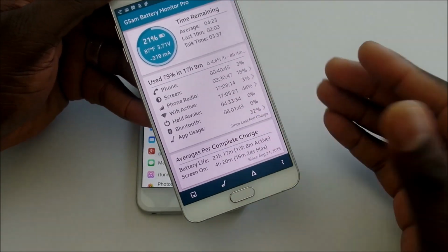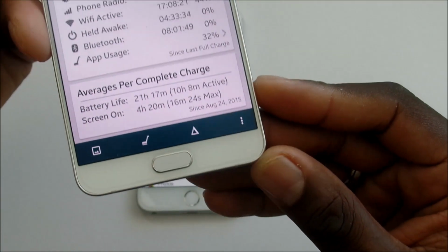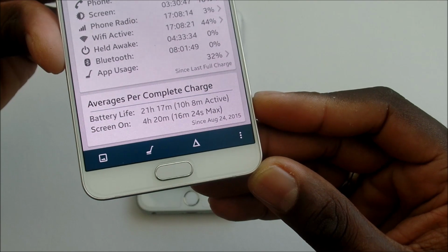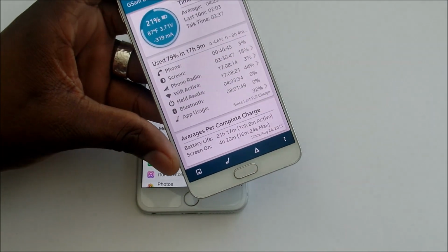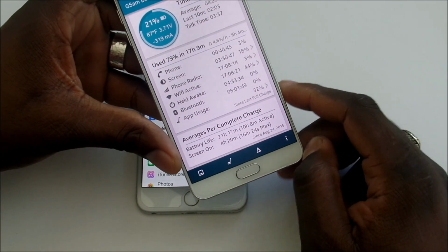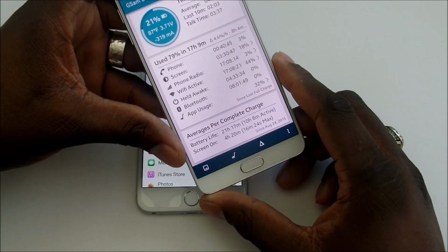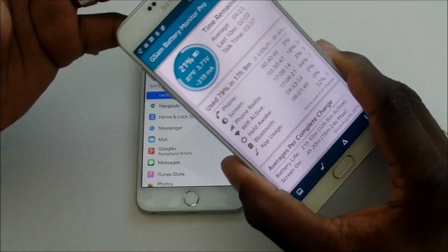And to me, this is good battery life, coming in at, you can see what it's averaging here, 4 hours and 20 minutes average. You know, that's basically almost a full day. But battery life is all dependent on the user as well. We all know this, and that's just the way it's going to be with all smartphones.